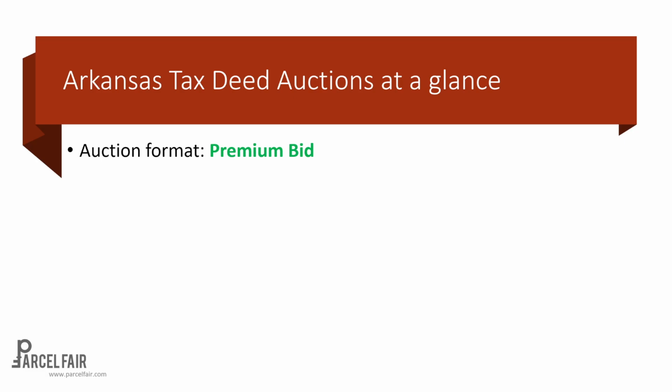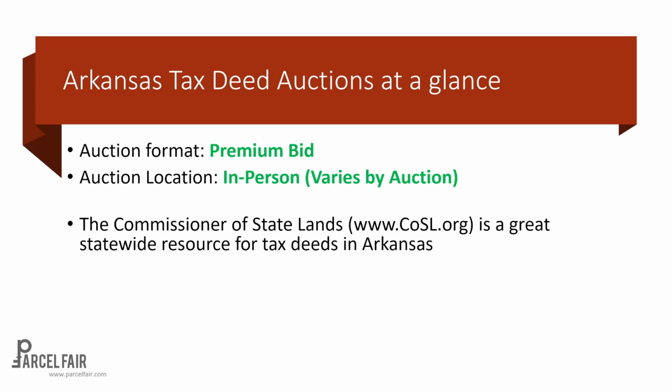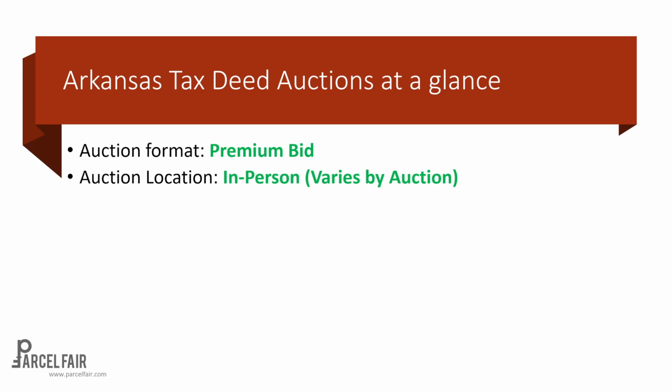On that note, when you think about actually bidding in person and being in an auction live in person, the locations will vary by auction. One thing that Arkansas does really well is when a few small counties, or counties with small tax deed inventories, need to have an auction, they will combine some of the smaller ones together, and I'll show you on our calendar in a minute what that looks like. What's nice about that is if there are five auctions on one day, you can go to one place and attend five counties' worth of auctions in one place. It's very efficient and well organized.